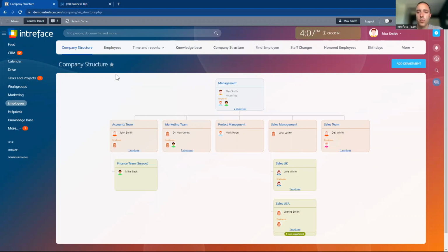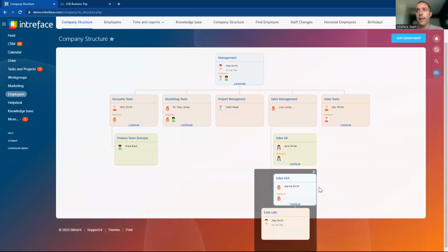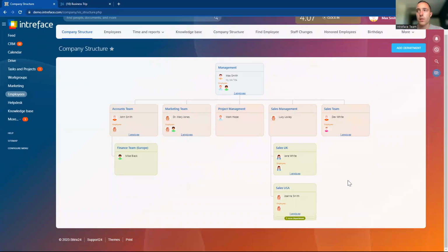And the way the company structure works is we can add all of the different departments that you are associated to within the organization. So here we can see we've got some departments for sales, for project management, marketing, and the accounts finance team. So you can essentially mirror your organization's structure into the company structure here. And you can also add sub-departments as well. And then you can add your teams and staff into their relevant departments.